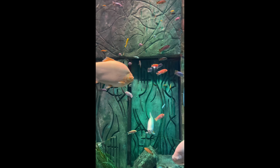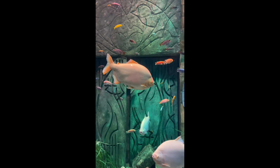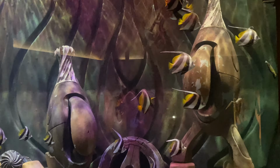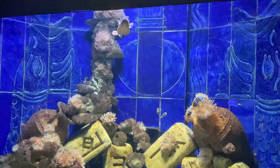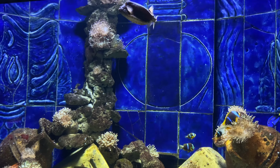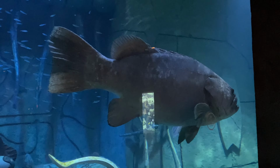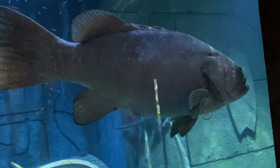These side or ancillary tanks were located along the outside walls of the aquarium. They had a lot of the smaller fish, the brightly colored ones you mostly see in pet stores that you can pick up for your home aquarium. Except for this guy. This guy's really big. You don't want him in your aquarium. They even had a shallow tidal pool there where you could see the stingrays up close.